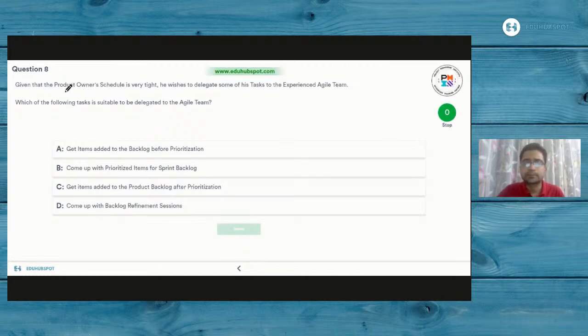Given that the product owner's, or PO's, schedule is very tight, he wishes to delegate some of his tasks to the experienced agile team. Which of the following tasks is suitable to be delegated to the agile team? So the question asks which of the following tasks is suitable to be delegated to the agile team from the product owner's perspective, since the product owner's schedule happens to be very tight.